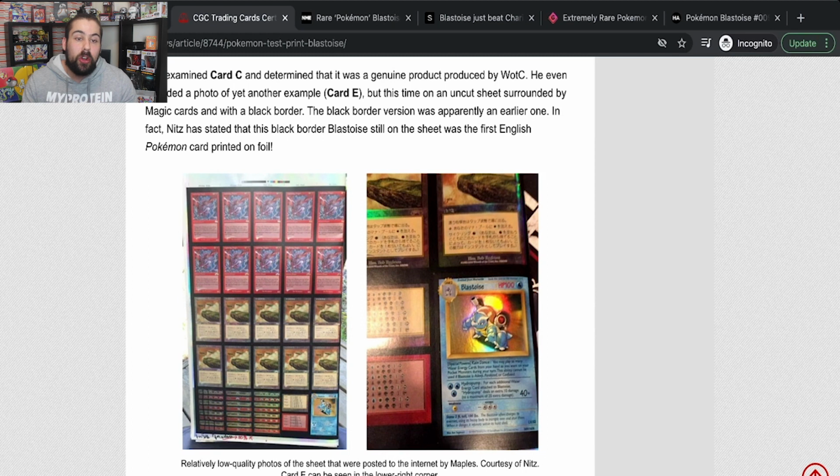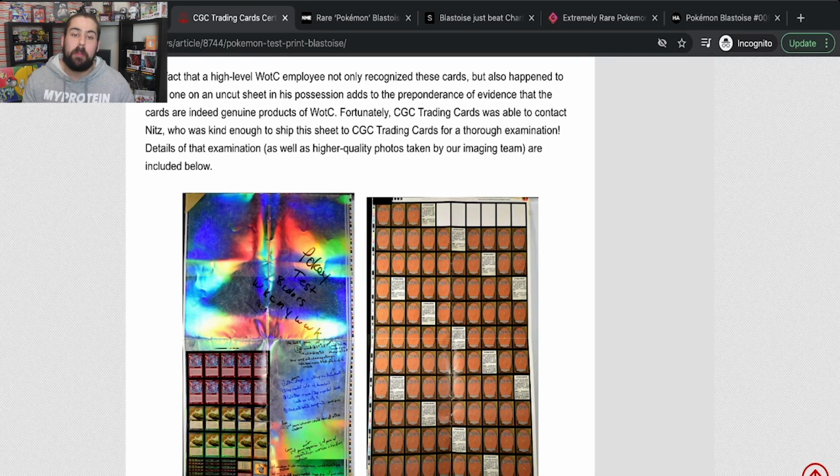He even provided a photo of yet another example, Card E, but this time on an uncut sheet surrounded by Magic cards with a black border. The black border version was apparently an earlier printed version of the cards. In fact, Nitz has stated that this black border Blastoise still on the sheet was the first English Pokemon card printed on foil. So because a high-level WotC employee not only recognised these cards but also happened to have found one on an uncut sheet, this adds evidence to the fact that the cards are genuine.